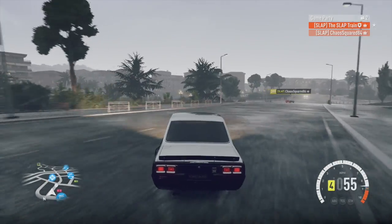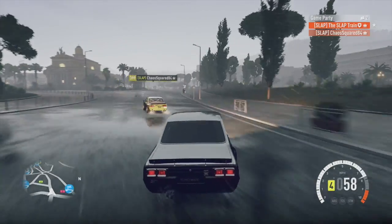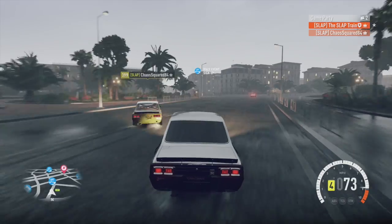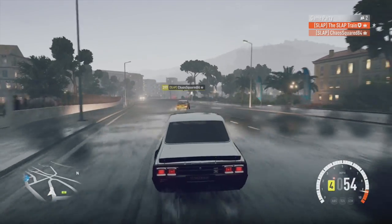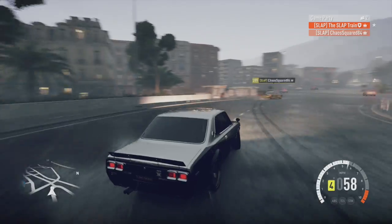2,229 pounds. Very short wheelbase. Still a lot of camber. Still with the race tires, obviously, because that's all I do. Going down the mountain of Castelletto, you can hit 140 mile an hour entry. Damn.